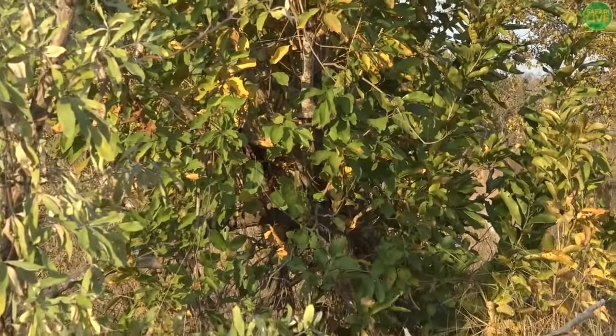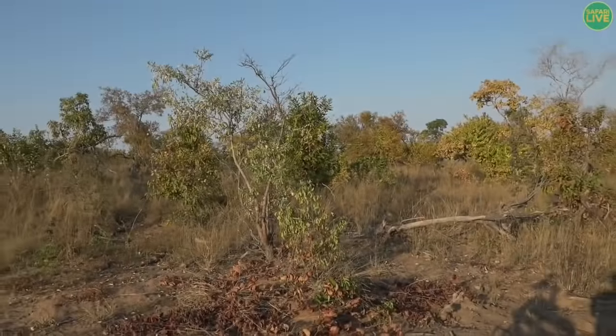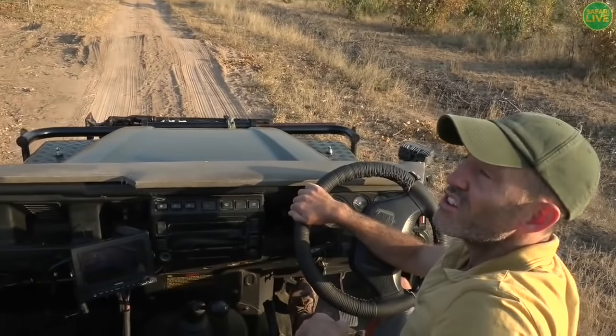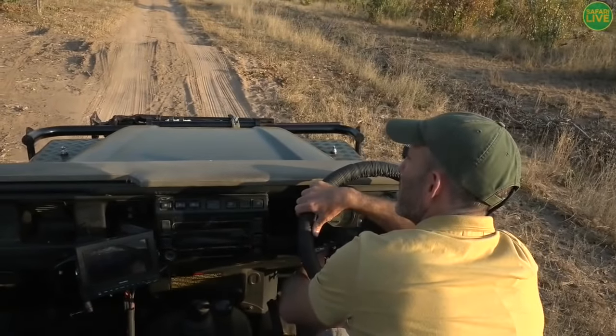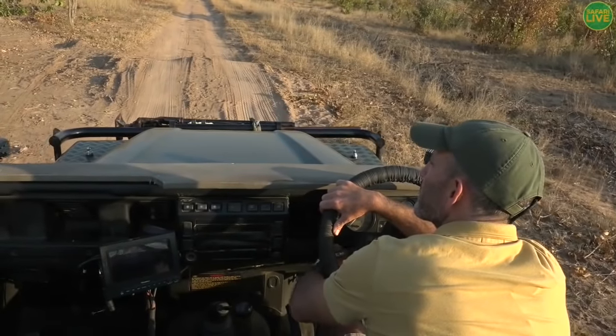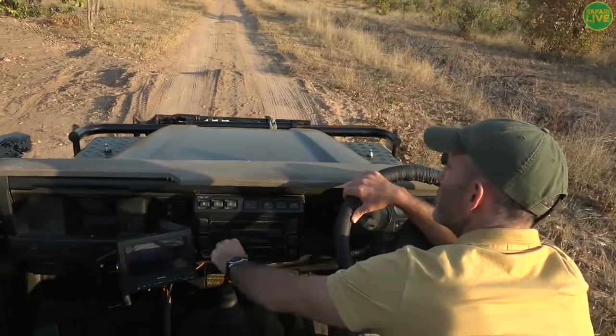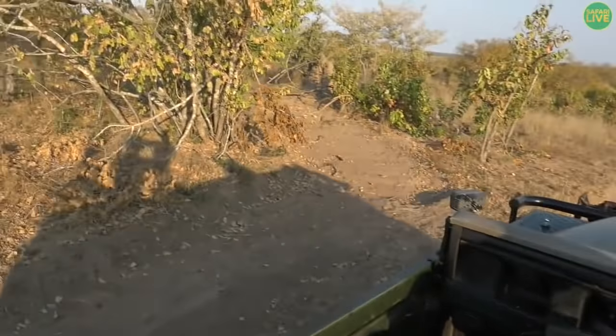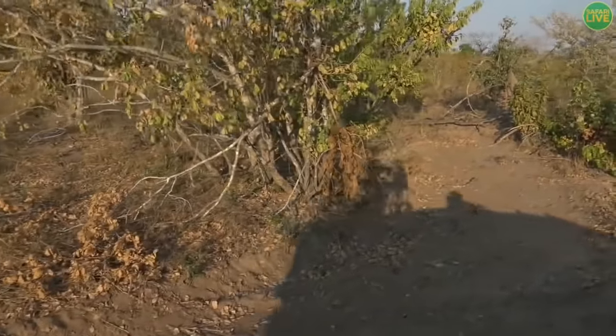Now, she doesn't want to be our friend for some reason. I'm not really sure why. I think she thinks we're a bit scary. It's probably David's haircut. But what we do have further on down the road here is a little impala. An impala ram who's all on his own. And he seemed to be hanging out with her, probably for safety. Let's just see if we can get a picture of him.